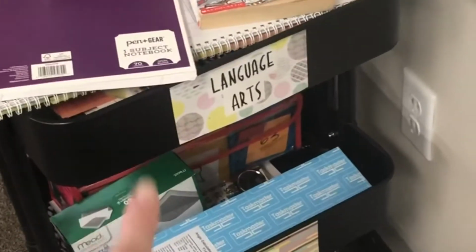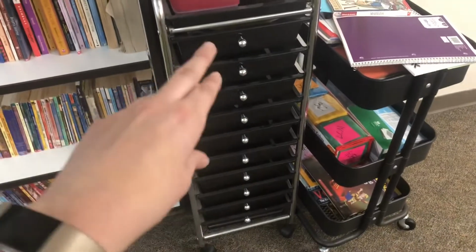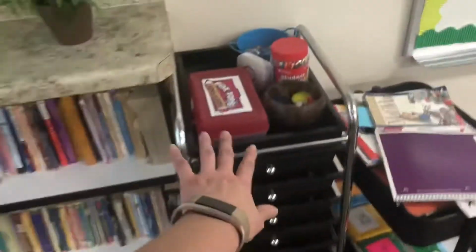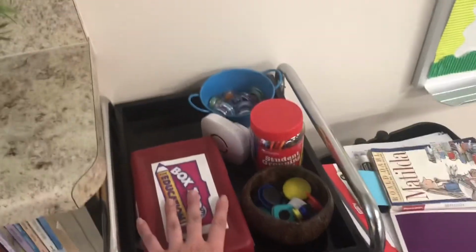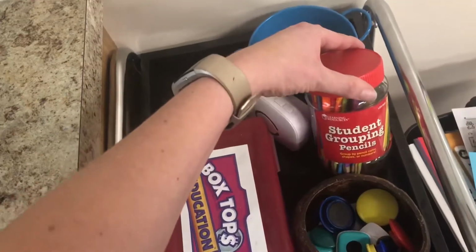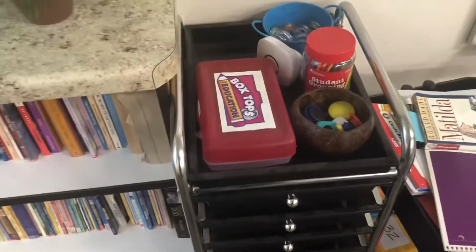Just some little materials I use for my lessons. So language arts, math, and science. Anything I need to use to teach throughout the week, I'll just put on this cart. And this is where I put some of my copies throughout the week. So Monday, Tuesday, Wednesday, Thursday, Friday. And then some of my little things I'll use throughout the week I'll put up here too. So I need to install this doorbell, these little grouping pencils I talked about, magnets, and that's where I put box tops throughout the year.